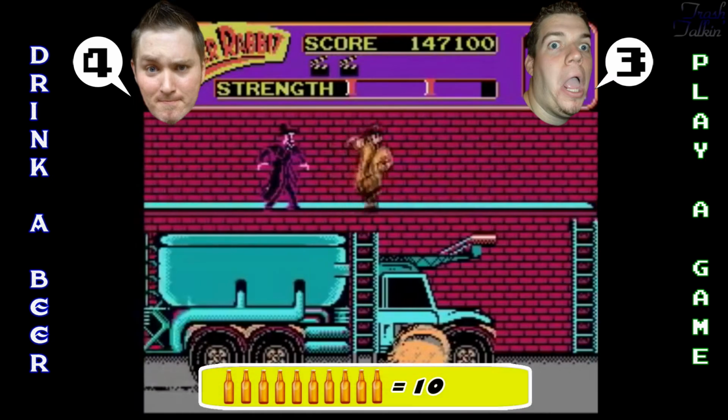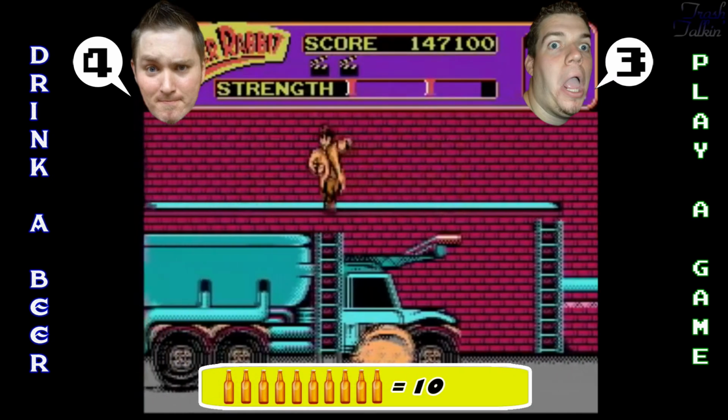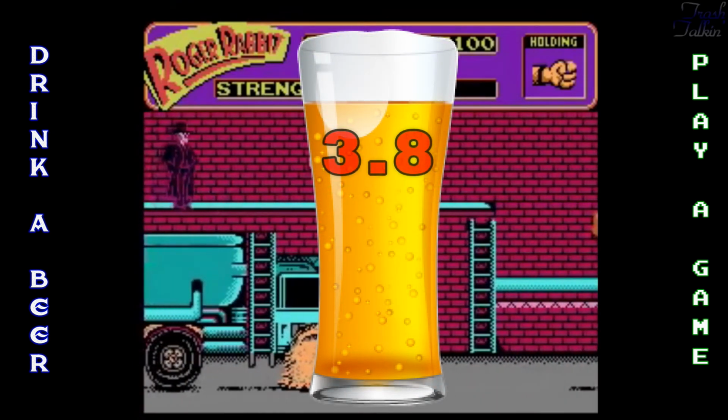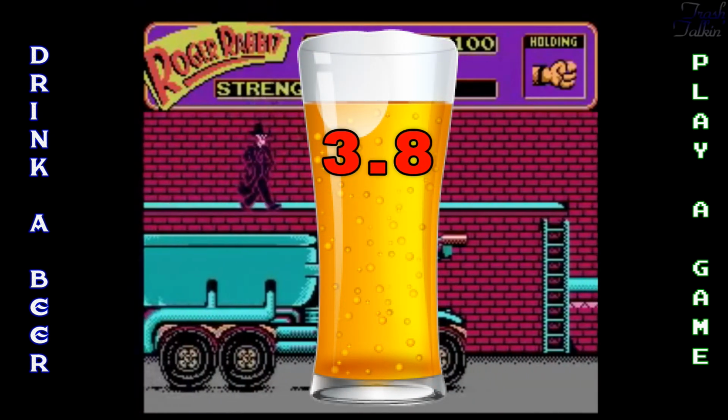So when it comes to scores, I gave it a 4, Jim gave it a 3. When we combined all of our scores together, it rounds out to a 3.8. That ties for Karate Kid as the worst of the LJN games.